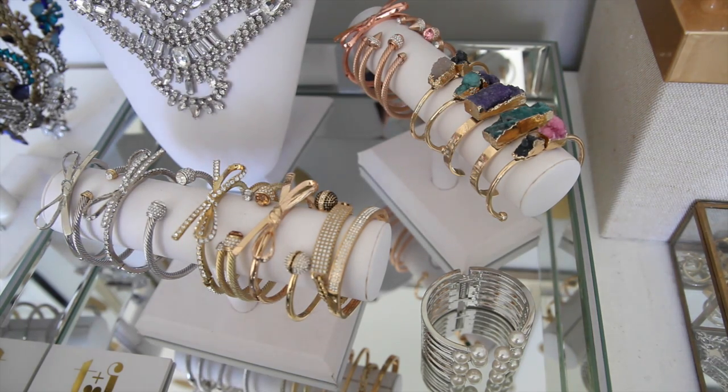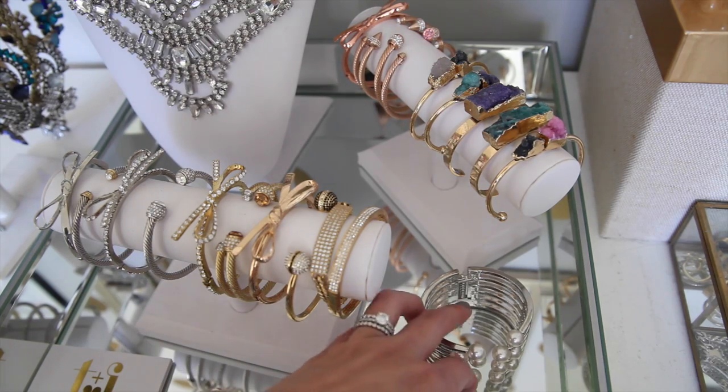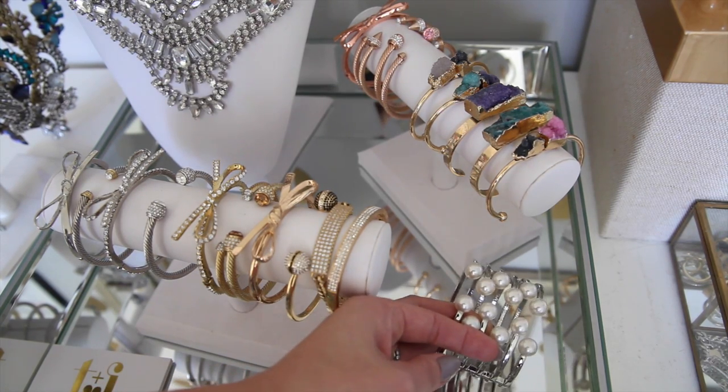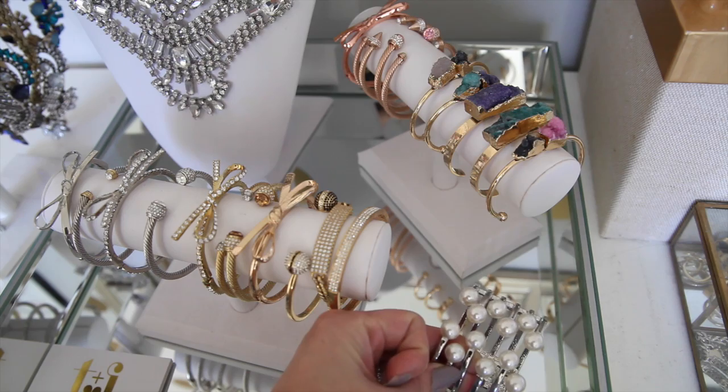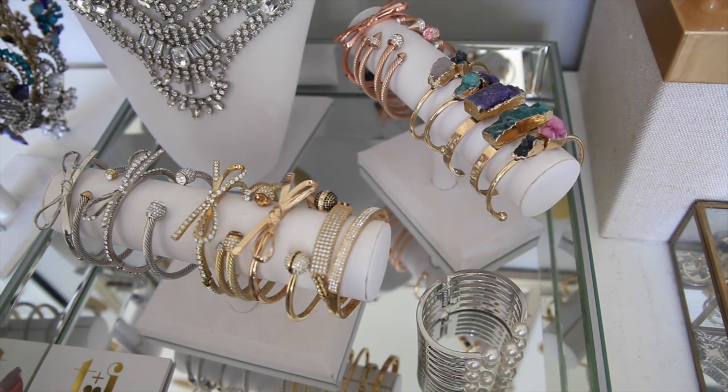I love statement bracelets. I love stacking bracelets. So this is a really easy way to see my bracelets. And when I want to mix and match a couple pairs, it's really easy for me to find. This one is also a new one. This one is a lot of fun, and it's really big, so I keep it in here, but it's super cute. We also have it in gold.